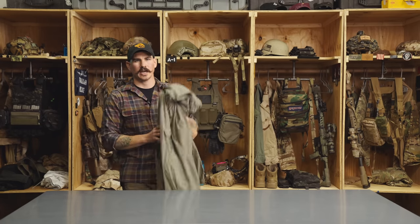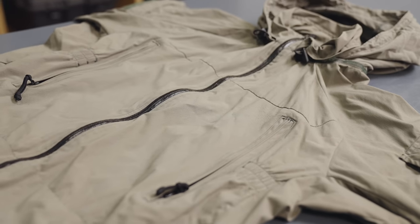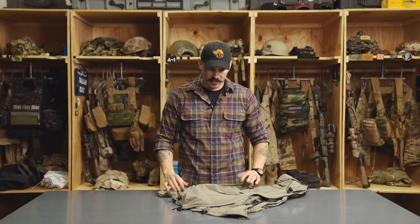So another jacket I want to talk about is this Orc Industries PCU jacket or Windshirt. This is a surplus style jacket, so you can maybe find this on eBay or something similar to it, or at your local surplus store. The big advantage of this over something like the Windcheater is it's lighter and more packable.